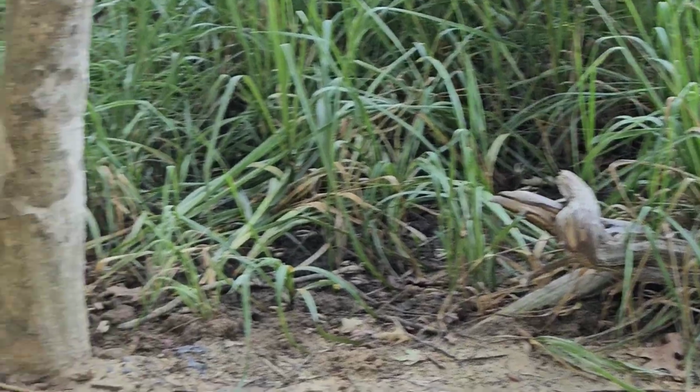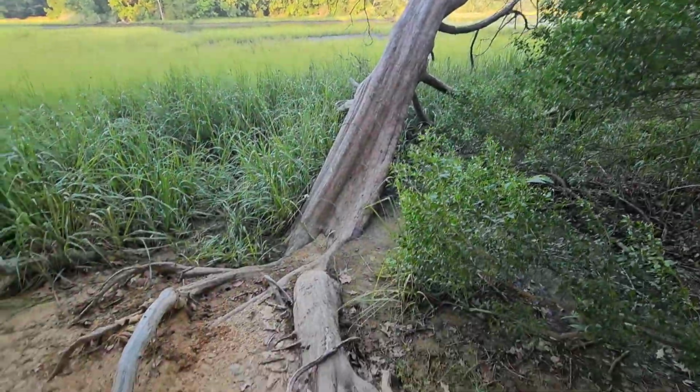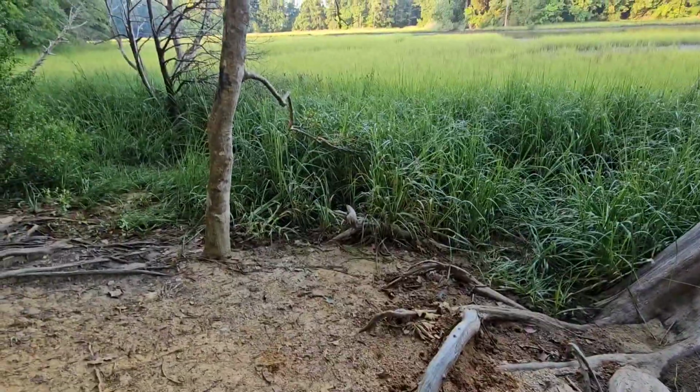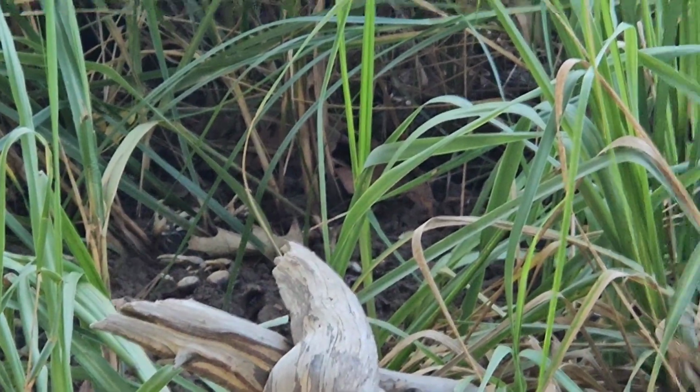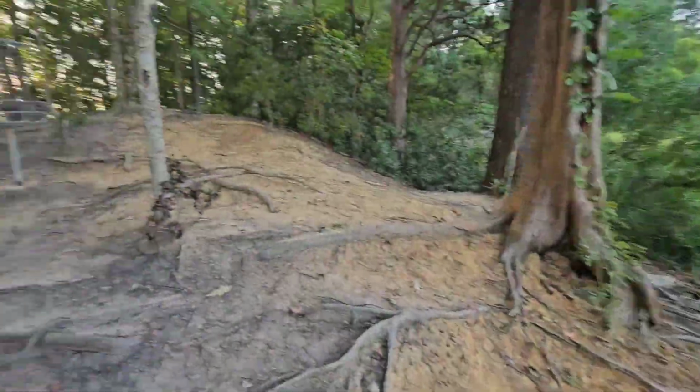If you want to be guaranteed to see some of these crabs, come by this tree trunk right here. This is the iconic tree trunk of Bennett's Creek Park, because tons and tons of crabs are over here. They're all up in that bush right there. They think I can't see them. I can see them. So now you can see them too. But yeah, crab central. So let's keep it going.